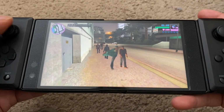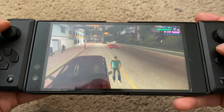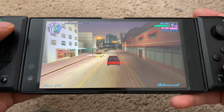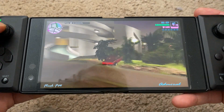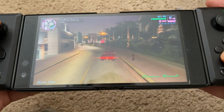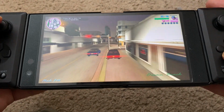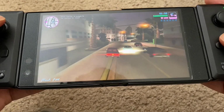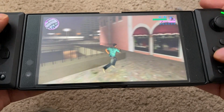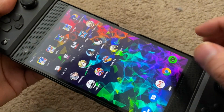Yep, controls just work out of the box. Pretty nice. I can hijack a car. Of course. I've always loved the radio stations in Vice City. I think this GTA has one of the best soundtracks, all from the 80s and stuff. Okay, anyways, that's not too taxing. I mean, I played this game on Android devices from 6 years ago, so that should run fine.